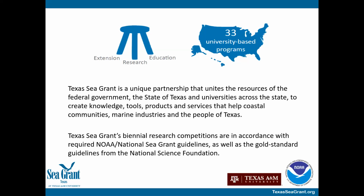We are obligated to fund researchers across the state of Texas, and that builds the research and the outreach of applying that research to extension and education. So we have the partnership between the federal sources and state sources to provide results for the people of Texas. And we fund researchers across the state of Texas by means of our biennial research competition. And these competitions are in accordance with required NOAA and National Sea Grant guidelines, as well as the gold standard guidelines from the National Science Foundation.